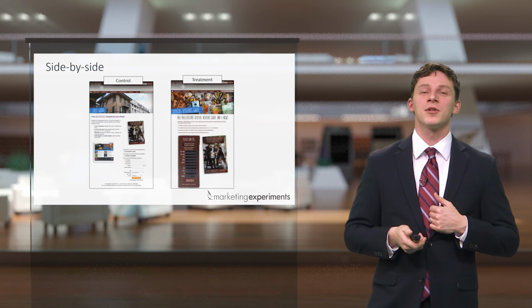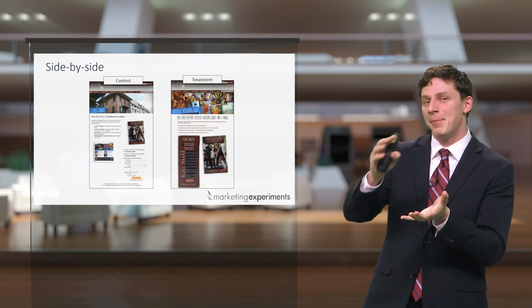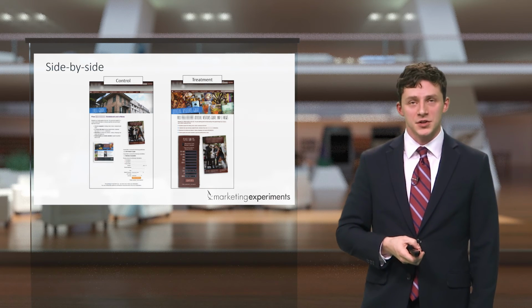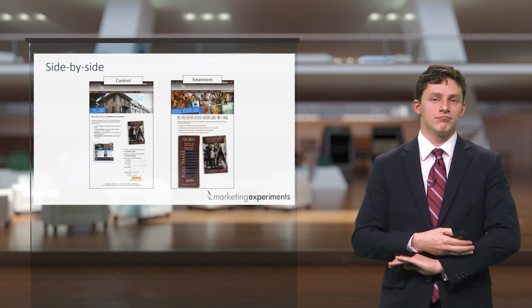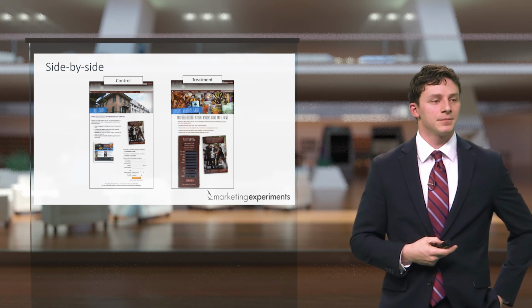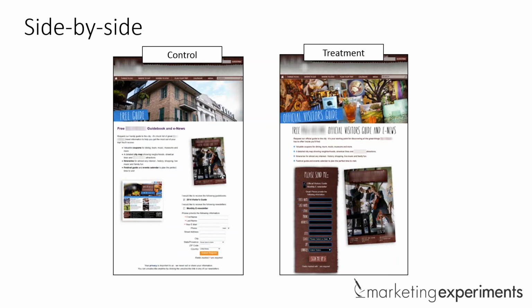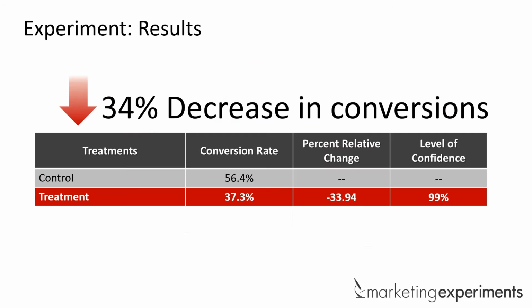Well, here's an instance where that kind of is happening on this page. We want to see what happens. So what do you guys think? Does it do anything? Does it hurt? Does it help? Or is it no difference? What do you guys think? Version A, version B? Bob says it's treatment. Okay? Helps 100%. Treatment, B, helped. Well, I hate to break it to you guys, but the treatment actually hurt it by about 34%.